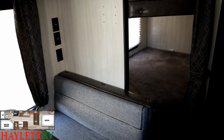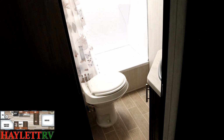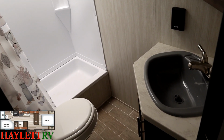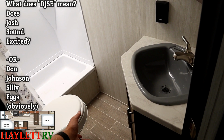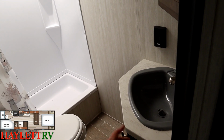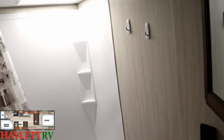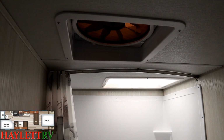Now, there's the BHSE and the DJSE bunkhouses. We're in the DJSE. The DJ actually stands for the initials of somebody who came up with the model number. Cherokee's really cool that way. Like the 17JG is the same way. I call this one, though, the Does Josh Sound Excited? Or Don Johnson Silly Eggs. Whichever name makes more sense to you. Anyway, this one has the sink in the bathroom. The BHSE has the sink outside of the bathroom, but still has a separate bathroom sink. There's benefits to it both ways. There's not necessarily one that's better than the other. They build it both ways because some people won't buy the camper one way and will buy the camper the other way. So, they let you pick your poison.